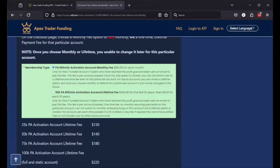The only reason I can imagine that someone might want to do it that way would be based on their current budget. The problem is that once you start, you can't switch later on to lifetime. So if at all possible, I would recommend you go for the lifetime fees.